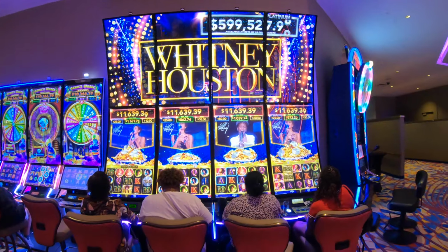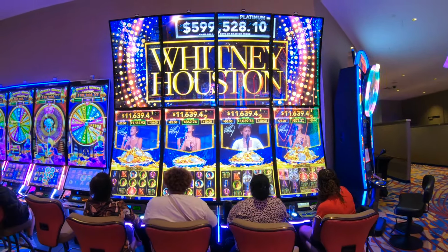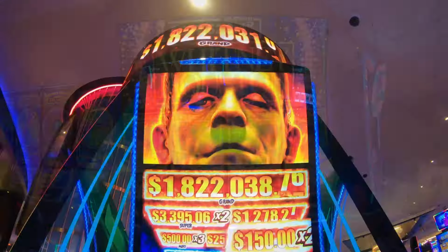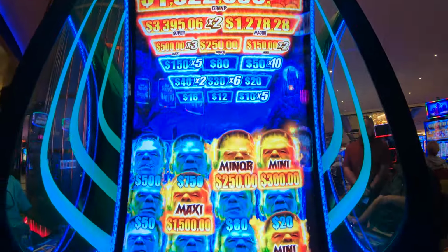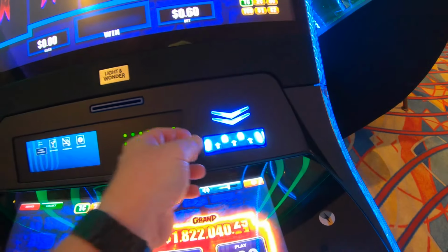This is the new Whitney Houston slot machine bank, and it's got four seats, always taken. Very hard to play this game right now. I'm sure in a couple of weeks, when all the excitement wears down, we'll be able to play it. In the meantime, let's play an old friend of mine.